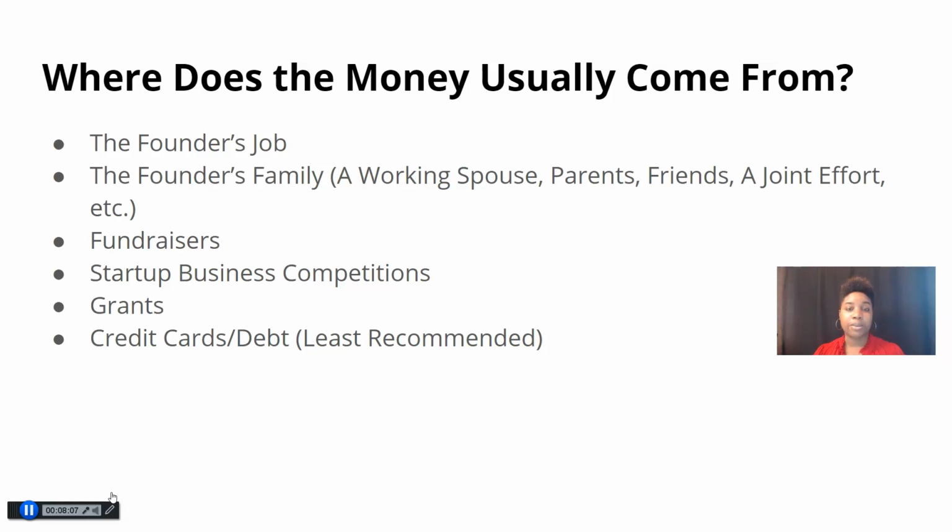Then you have grants. Grants are another option. Sometimes companies, larger companies, or even the government may put out grants for certain types of businesses. So let's say, for example, maybe you have a website about supporting orphans, or it might have some type of charitable cause, and you might be able to get grants to help support that startup.